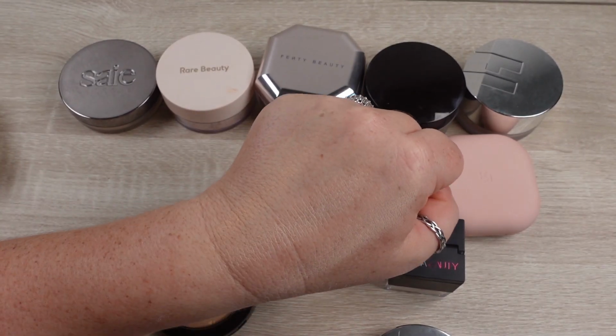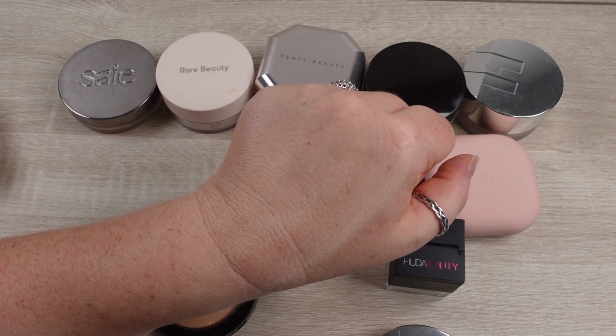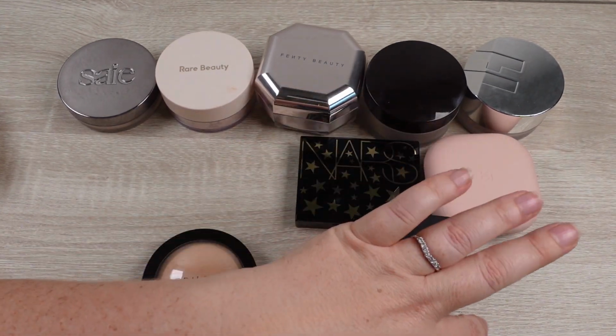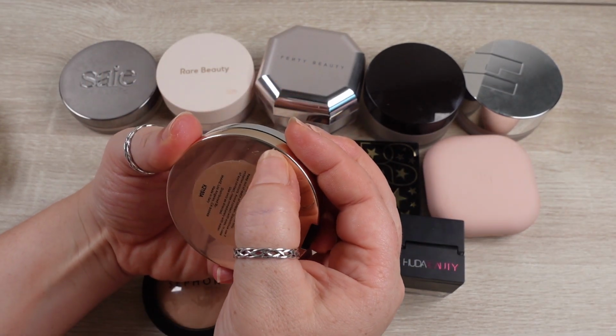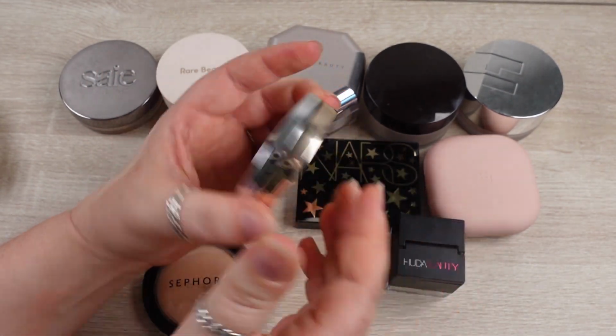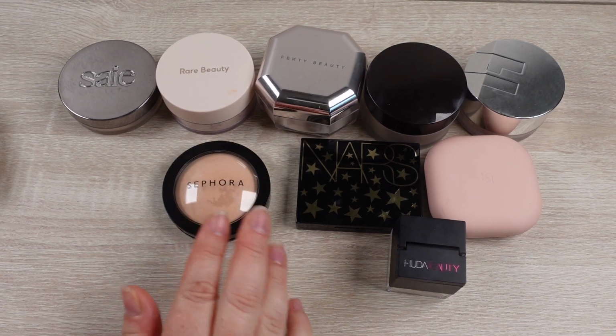This is almost like a heavier setting powder, but I like that it offers me a little bit of extra coverage. I just think it's so beautiful on the skin. It really sets my makeup down really nicely. So I enjoy this one. So those are probably my favorites.